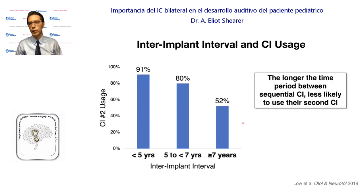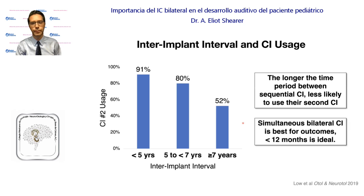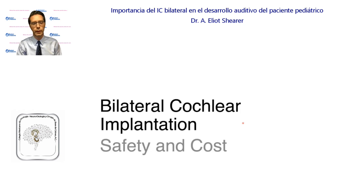And so the longer the time period between sequential CI, the less likely they are to use their second cochlear implant. And so really, to summarize the implant interval, I would say that simultaneous bilateral CI is best for outcomes, and less than 12 months is ideal.